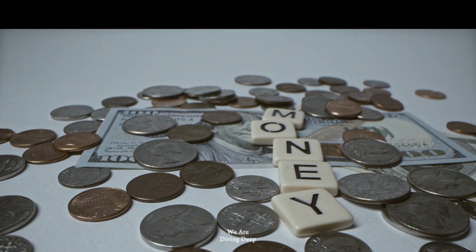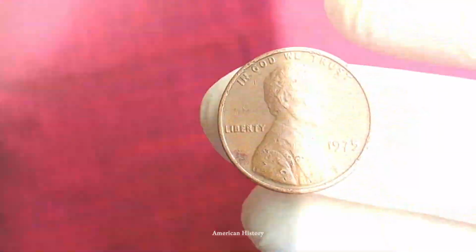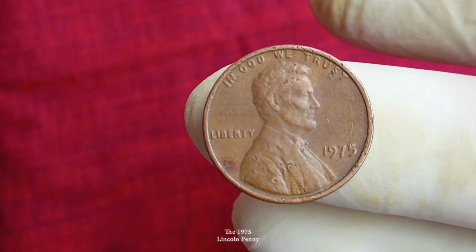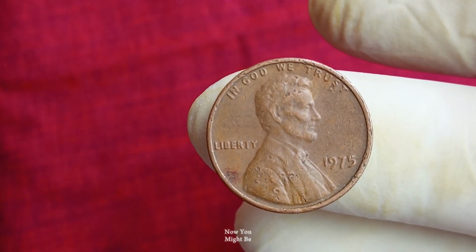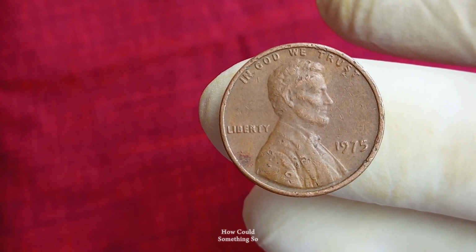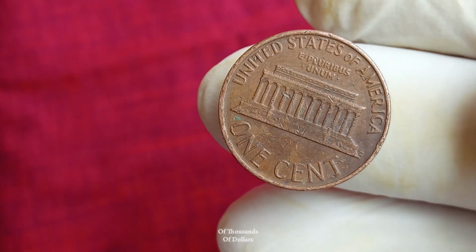Today, we are diving deep into one of the most talked about and mysterious coins in American history. Yes, you guessed it, the 1975 Lincoln penny. Now, you might be thinking, it's just a penny, right? How could something so small, something so common, possibly be worth hundreds of thousands of dollars?